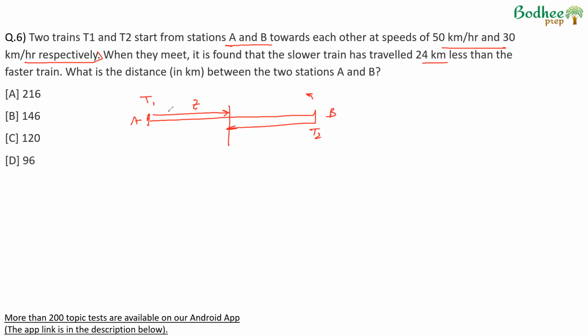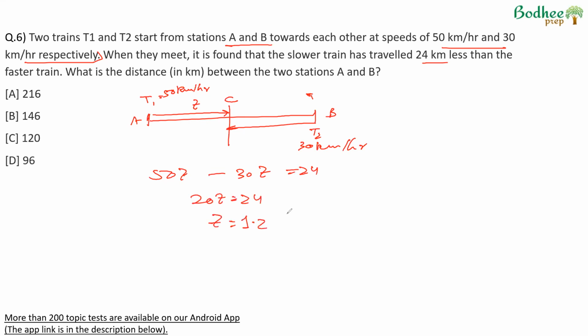Suppose the time taken to go from A to the meeting point, say C, is t hours. The speed of the first train is 50 kilometers per hour, and of the second it is 30 kilometers per hour. So 50t will be the distance traveled by the first train, and 30t, speed into time, will be the distance traveled by the second train. The difference between the distances is given to be 24. So we can write 50t minus 30t is equal to 24, which means 20t is equal to 24, or t is equal to 1.2 hours.